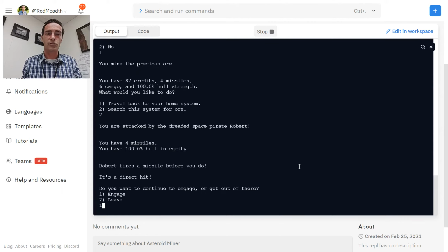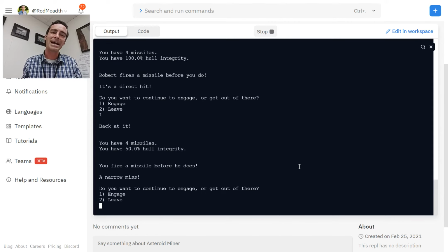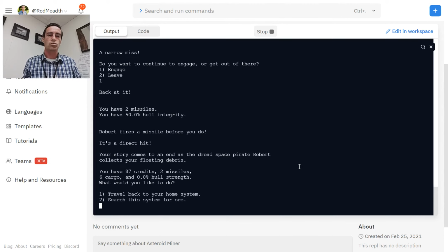I got missiles. I got 4 of them. A narrow miss. I'm still engaging. I'm using up missiles as I go. Oh. Robert fires a missile before you do. It's a direct hit. Your story comes to an end as the dreaded space pirate Robert collects your floating debris.